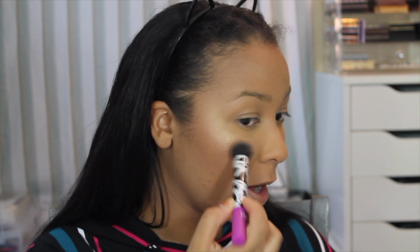I like to go in with my highlighter first, so more Too Faced. This is the Too Faced Love Light Prismatic Highlighter in You Light Up My Life. It is the most perfect gold. How gorgeous. I've only swatched this really, so I'm sad to be using this right now, but okay, let's just do it. And again, I push it on and not so much rub it on if I can, and then I blend it out. Ooh, wow.